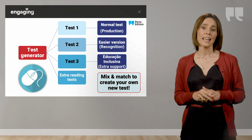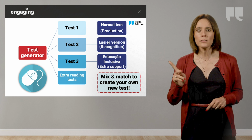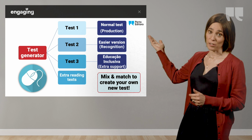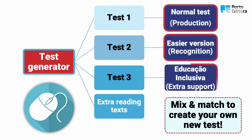the tests that help you evaluate all your students with a heart. And because we know that you need tests that no Centro de Estudos can copy, we have created another techie tool called the Test Generator. This tool gives you another 3 graded tests with different exercise types that you can mix and match to create a new and unique test. As you can see, testing with Engaging 7 is just a few simple clicks away.